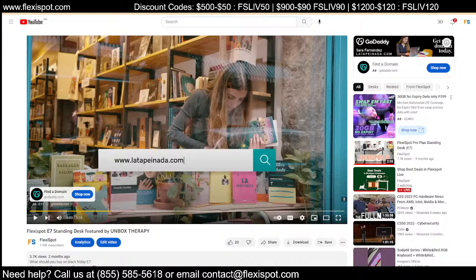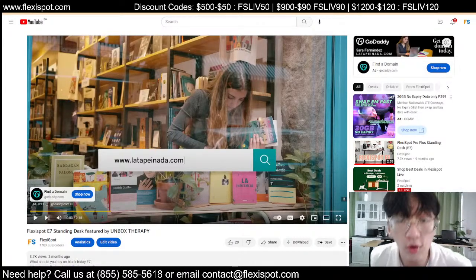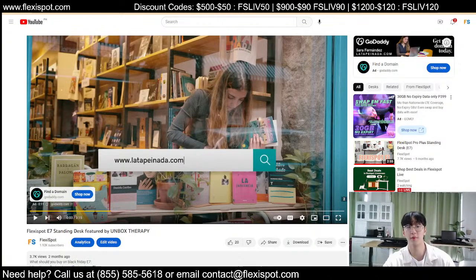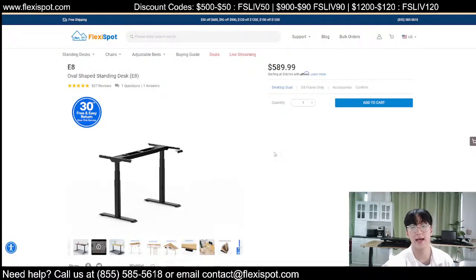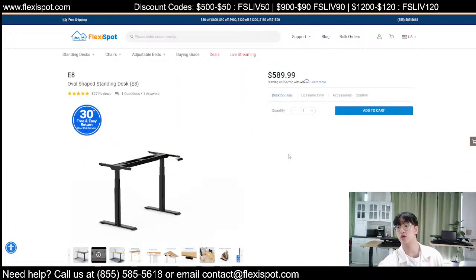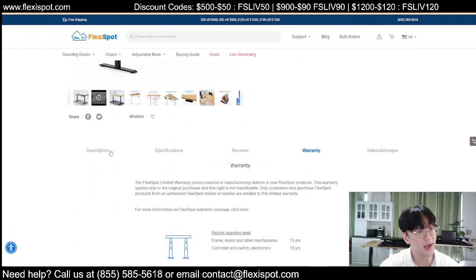All right, so I hope you enjoyed that video by Unbox Therapy. And if you know Unbox Therapy, I hope it inspired you to at least consider buying the E7. So after E7, we talked about the E8, which is the oval-shaped standing desk. Its original price is $589.99.